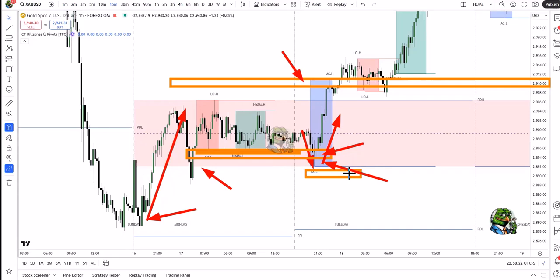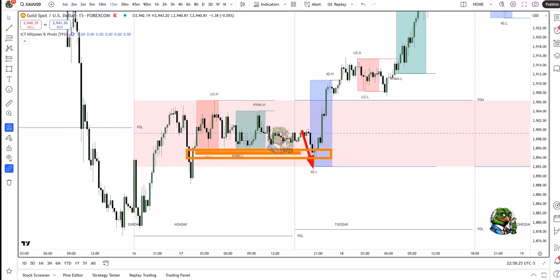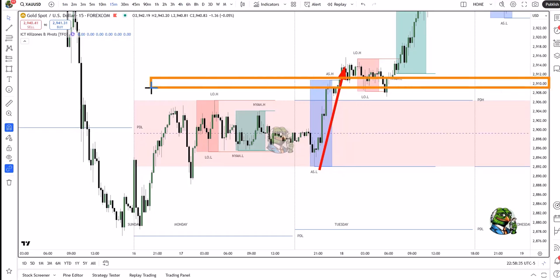Okay, so on a Tuesday, we get this nice expansion up that then hits both of my take profit levels, 2910. Which means the position that I added Monday morning has now hit TP. The position that I added Monday afternoon has now hit TP. TP for this position was just into there, 2906, and the position that I added on Monday morning was there at 2910.